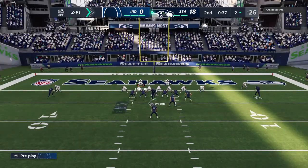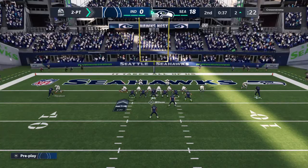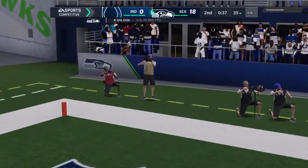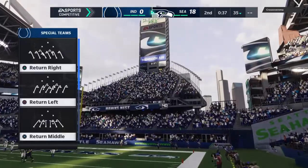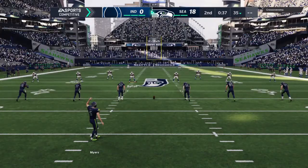Explain. I have a hole and I'm wide open, and all of a sudden I get clamped on and lose a 5 yard gain that's right in front of me. I don't understand. Nice job there to get in, knock it away.